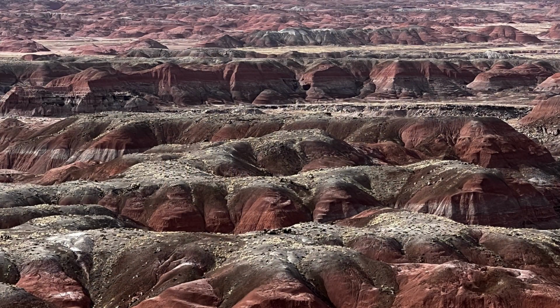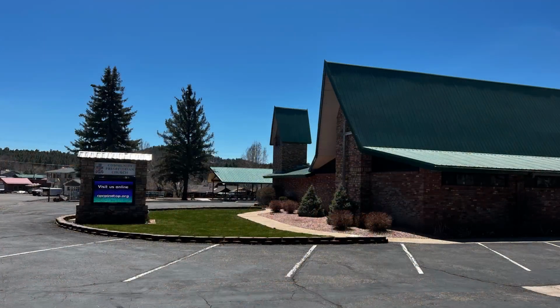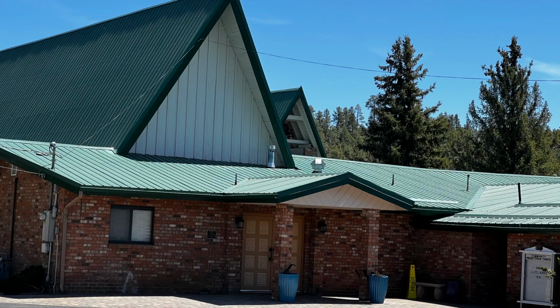Well, it's time to push on. We've got to head towards Sequoia National Park. That's where they have all those giant cactus. And it's Easter Sunday. We spent the morning worshiping with the people of Community Presbyterian Church in Pine Top, Arizona. He is risen.